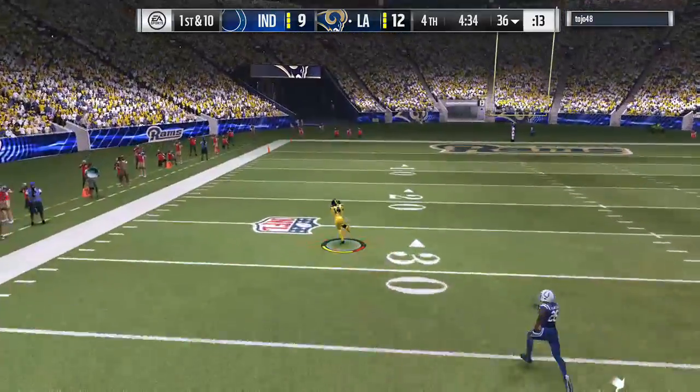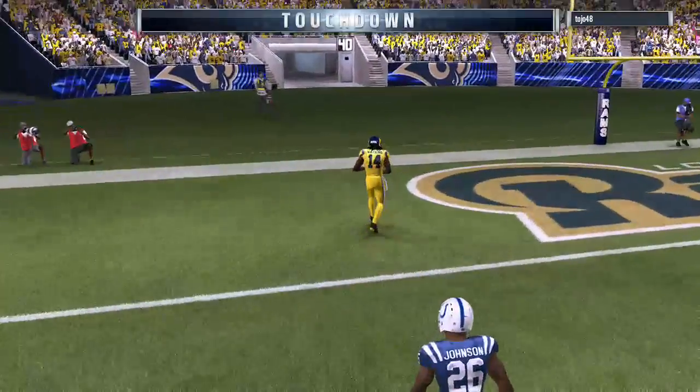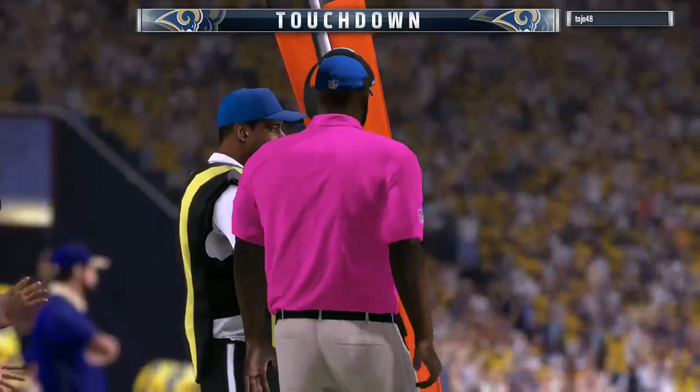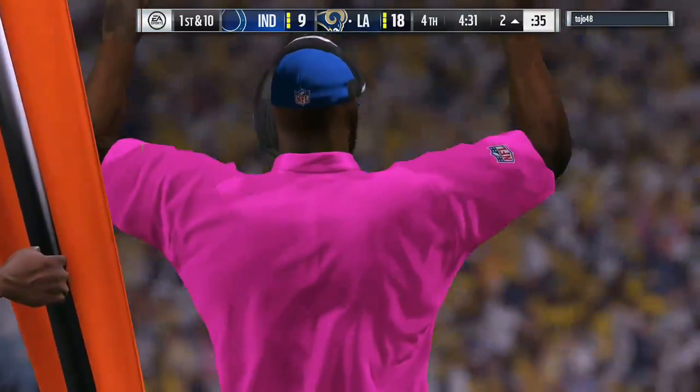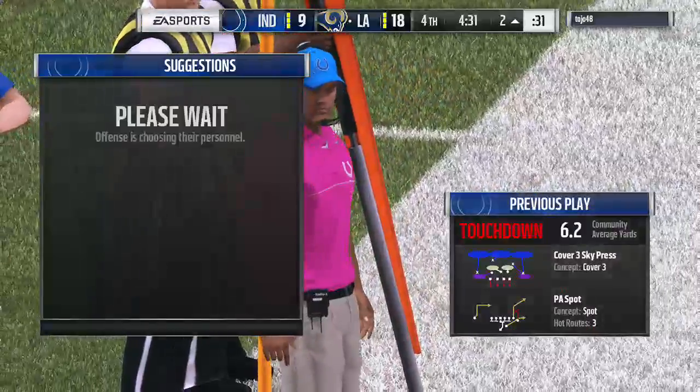Going deep here for Watkins. And the defense loses him. It's complete. Touchdown, L.A. Sammy Watkins, his 4th touchdown on the year. And the Rams add on to their lead.